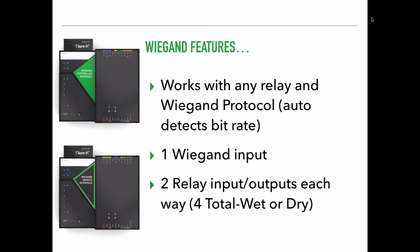Let's get this done. We really want access control, but now we don't have to trench. Now we don't have to make the mess. Now we don't have to run conduit. We can do this. We can afford it.